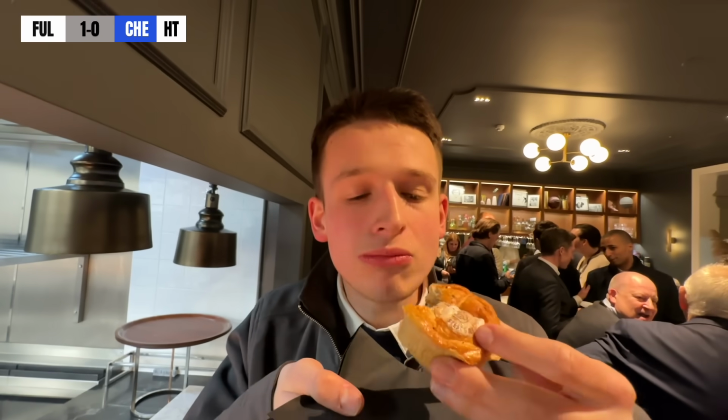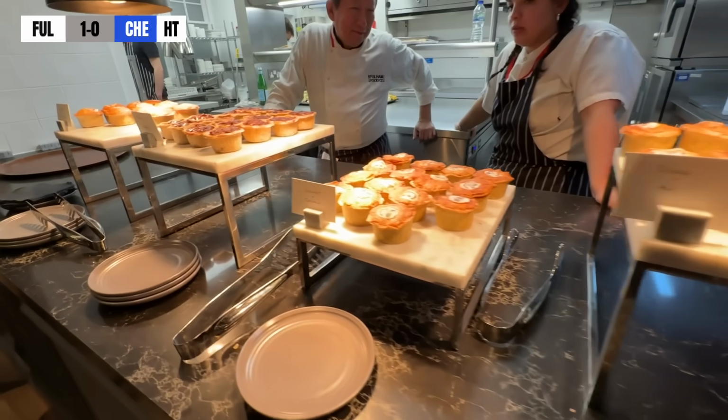Steak and ale, coconut and spinach, that is proper decent. What does it taste like, Theo? That tastes like promotion! 9 out of 10. Perfect. Wow. Half-time snack. I've missed the equaliser.